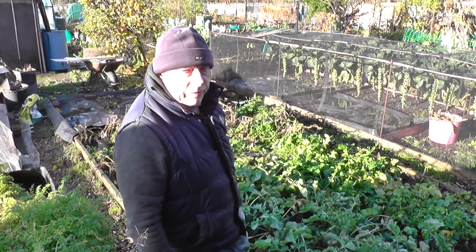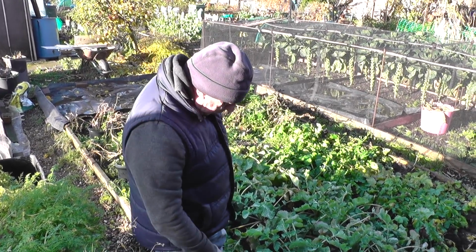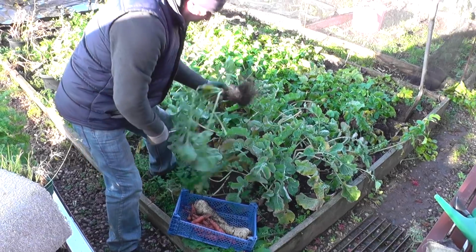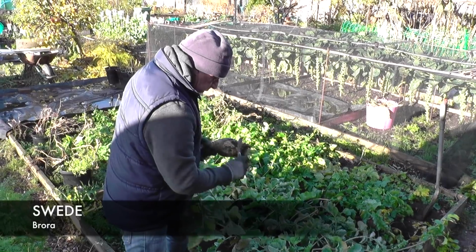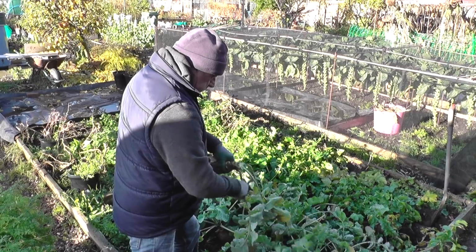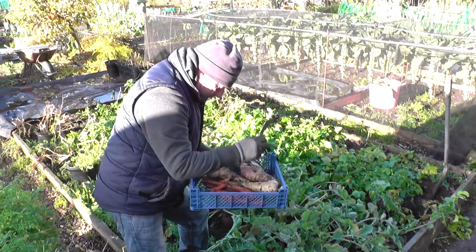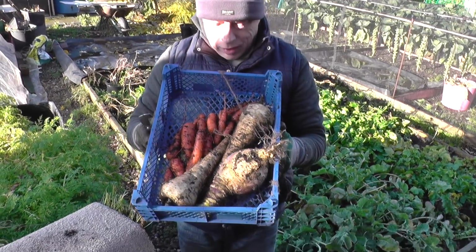I'm just gathering a bit of veg now because we're going to have stew tonight. I've already picked some carrots and parsnips. I'm just going to get the first swede of the year for us. Still got a bit of whitefly on. There you go. That'll do nice in the pot.